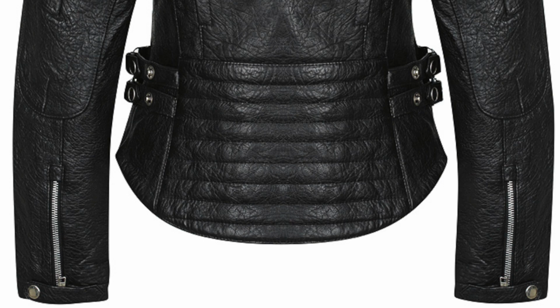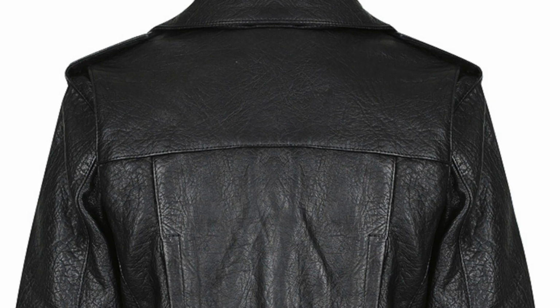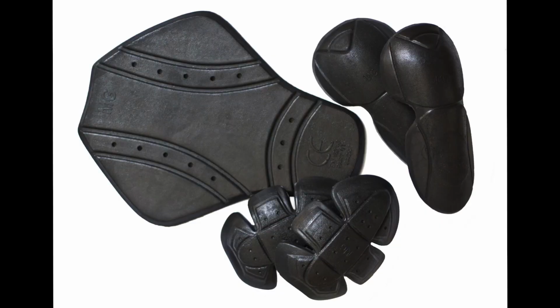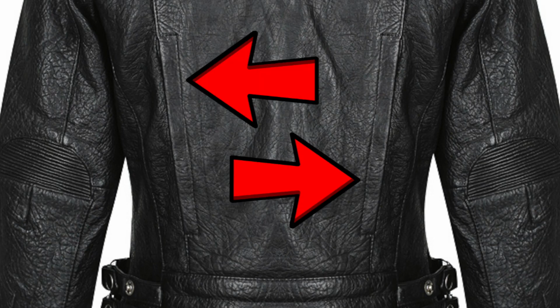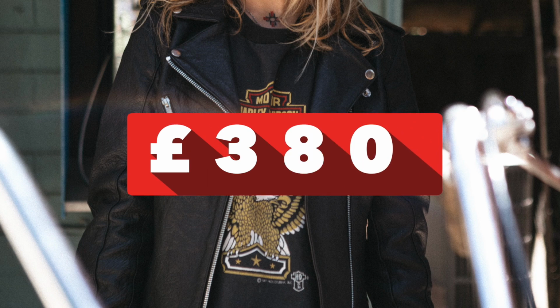The attention to detail is fantastic, with touches like the quilted drop back to ensure no gaps when riding, shoulder gussets for ease of movement, and quilted concertina sections above the elbows. A beautiful red satin lining hides pockets for a complete set of CE level 1 armour, which comes as standard. There are a total of 7 YKK zips on the jacket, which include the 2 hidden vents on the back. The Gypsy retails at £380.